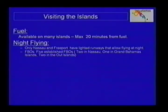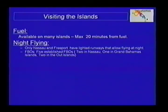As far as pricing of fuel, it's roughly on par with most FBOs based in South Florida. It may be an increase of roughly 20 to 40 cents. You know, at the most, at some remote areas within the Bahamas, it may be a dollar more.